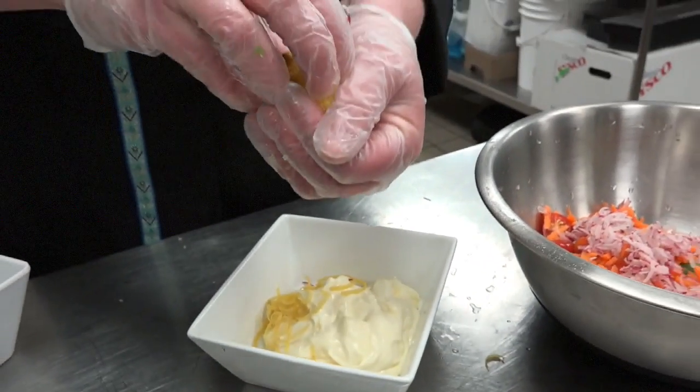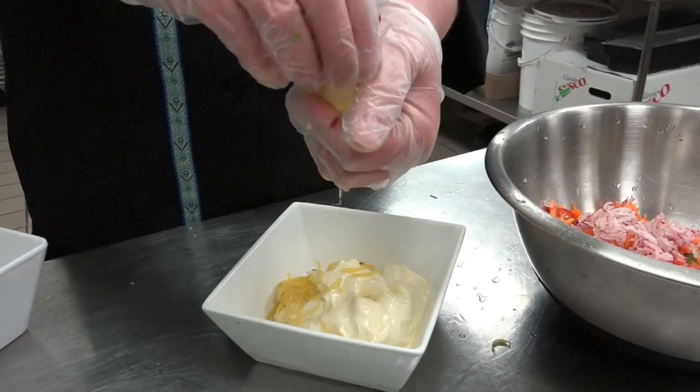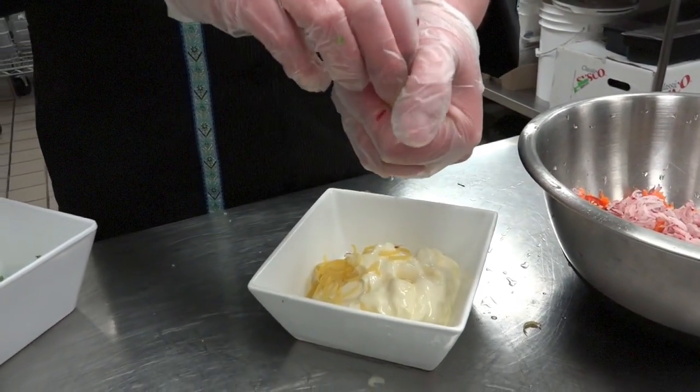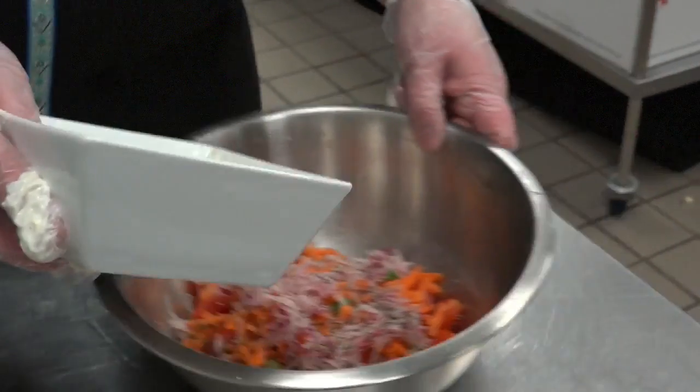And add some lemon juice to our mayonnaise. I like to use an olive oil mayonnaise. It's a lighter mayonnaise. It's a little healthier for you. It has a really nice flavor. We'll add a little bit in here.